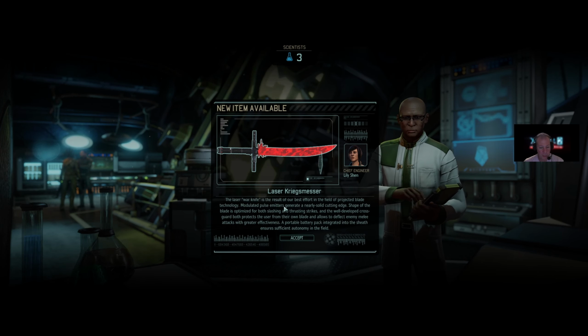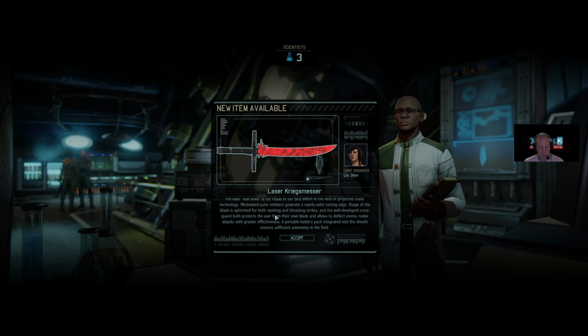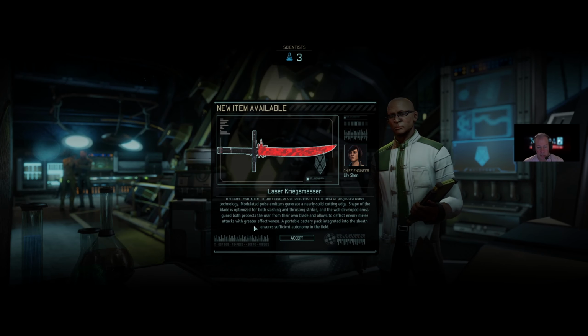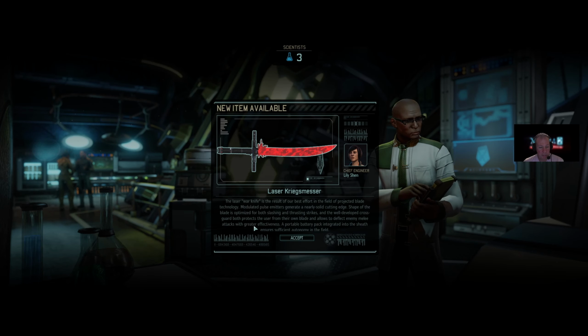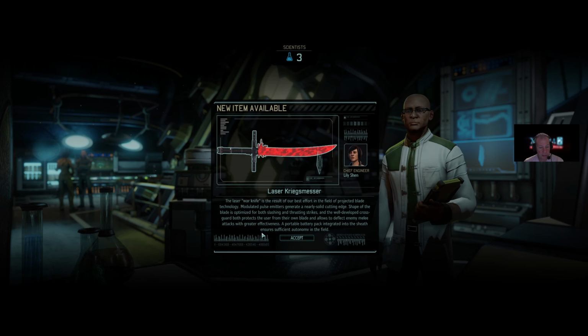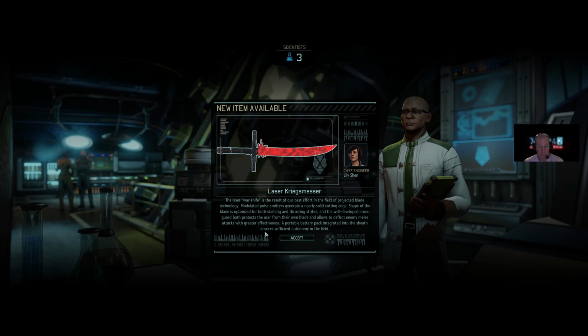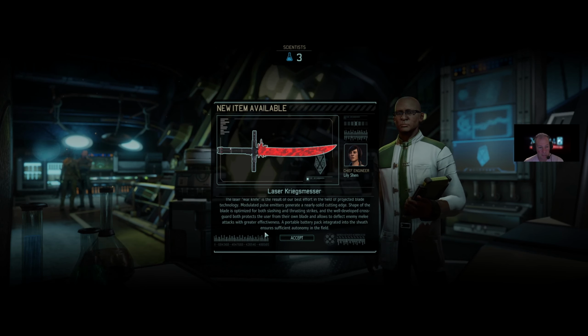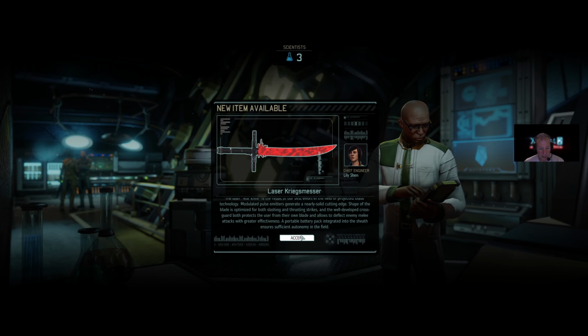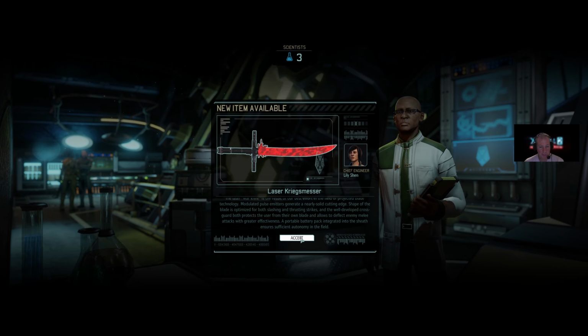The laser war knife is the result of our best effort in the field. Protective blade technology. Modulated pulse emitters generate a nearly solid cutting edge. The shape of the blade is optimized for both slashing and thrusting strikes, and the well-developed crossguard both protects the user from their own blade and allows them to deflect enemy melee attacks with greater effectiveness. A portable battery pack integrated in the sheath ensures sufficient autonomy in the field.